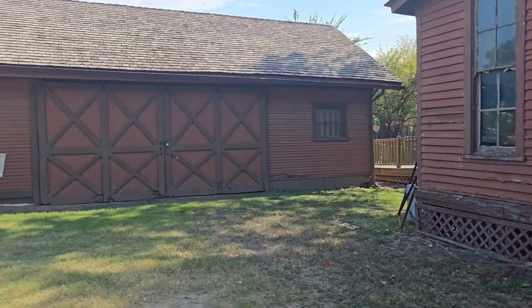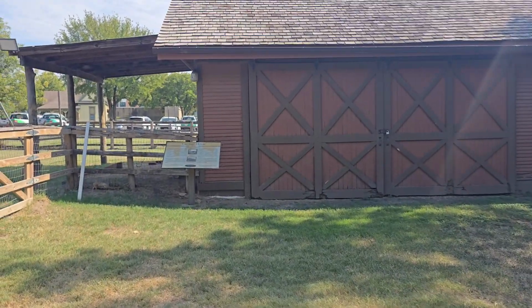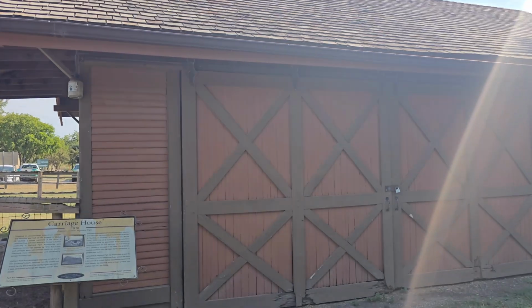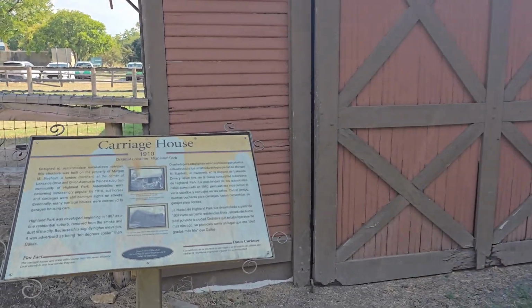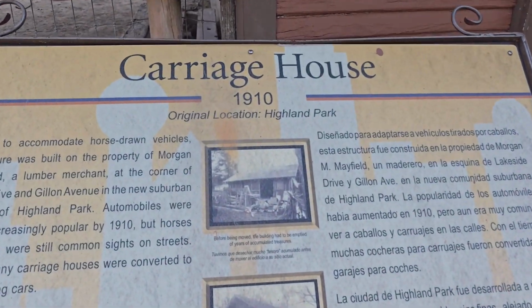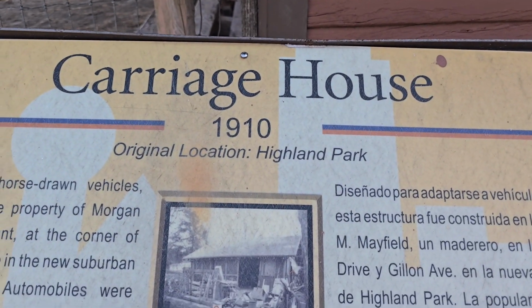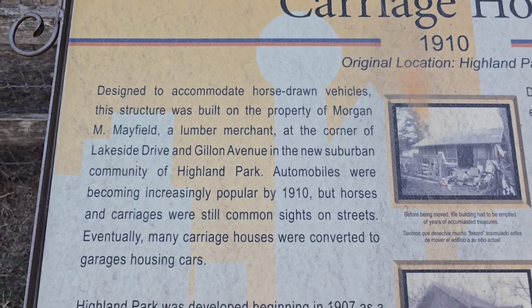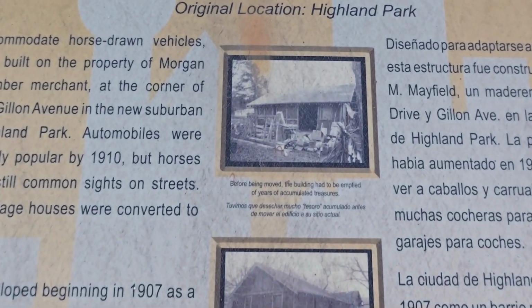I'm filming this, the sun is so strong I can't even actually see what it's filming, so I'm hoping I'm picking up something. If not, you'll never get to see the video, so there's no difference. So this would have been the carriage house, and the original location was Highland Park. Wow.